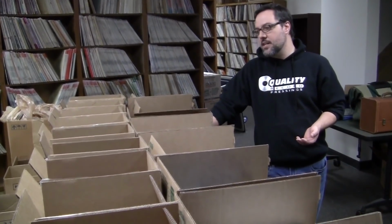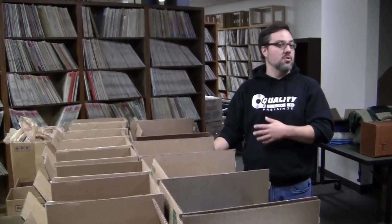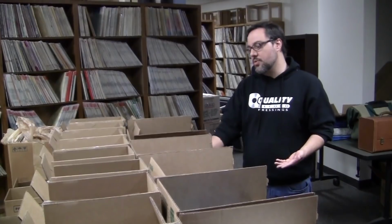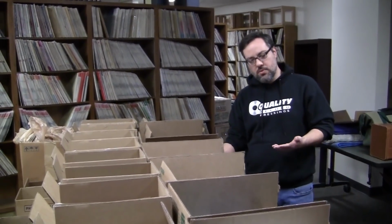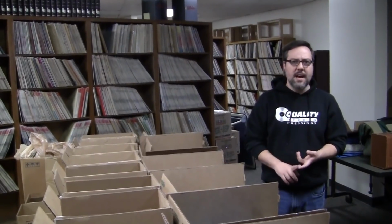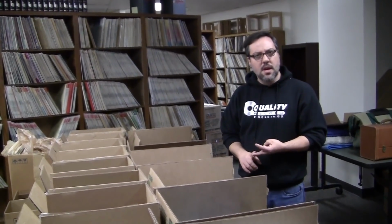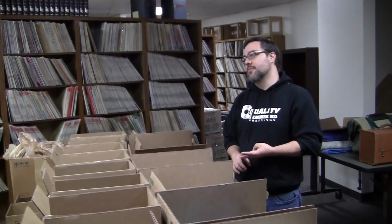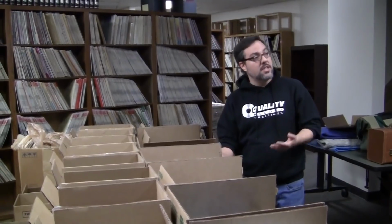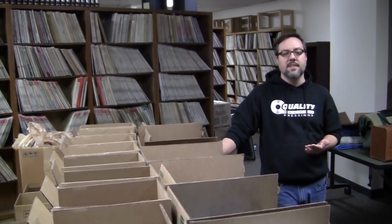For my jazz guys, there's literally 4,000 to 5,000 vintage jazz pressings, as well as audiophile reissues. And the reissue content of this collection is really high. We've got a lot of MoFis, a lot of Classic Records, a lot of Analogue Productions, of course. We have a lot of Reference Recordings, a ton of vintage sealed. And so everything vintage sealed from the 70s to the 90s.